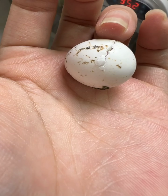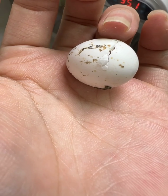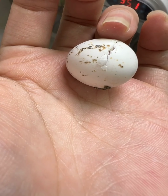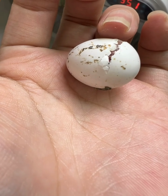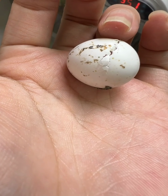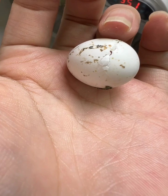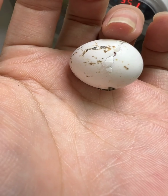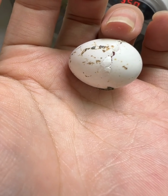This is one of the most fascinating parts of the process. The egg is no longer simply an egg. It has become the doorway between two completely different stages of life. The chick slowly emerges from the shell, exposing its tiny body to the outside environment. There is no dramatic rush. Instead, the moment unfolds gradually, allowing us to see just how delicate a newly hatched bird can appear.